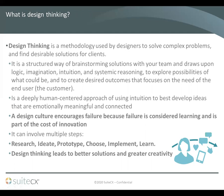A design culture encourages failure because failure is considered a part of the cost of innovation. So you hear all those Steve Jobs quotes and a lot of those. It's not necessarily required to fail, but having failure not be negative in your culture, so you try more things, is really important. It involves multiple steps.